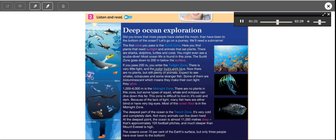1,000 to 6,000 meters is the midnight zone. There are no plants in this zone, but some types of squid, whale, and octopus can dive down this far. This zone is difficult to live in. It's cold and dark. Because of the lack of light, many fish here are either blind or have very big eyes. Most of the ocean floor is in the midnight zone.